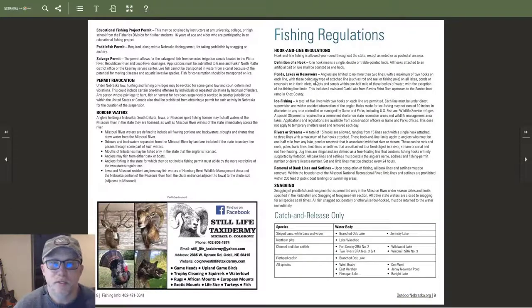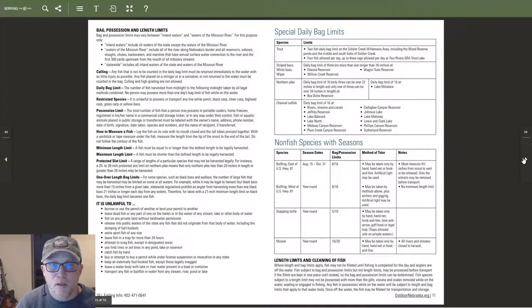Yep. So it gets into some of the regulations, some of the limits, catch and release only. So it's good to know where you're fishing. If you're going to a new lake, you might need to refer to this. These are usually posted on signs at the lakes too, like what size you can take, if you can take them at all. Normally, if you're doing catch and release, you're fine.